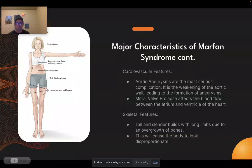Now, I've highlighted the more serious characteristics of Marfan syndrome as well as the more common characteristics of Marfan syndrome. Cardiovascular features do tend to be the more serious, specifically the aortic aneurysms that can be caused from the overly elastic connective tissue in that aortic valve. That'll cause a ballooning in that tissue, which will cause that aneurysm to form.